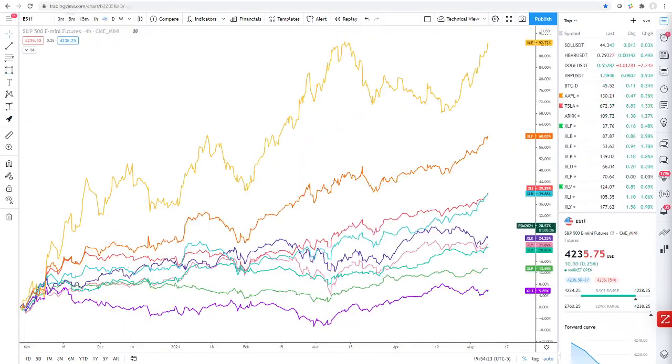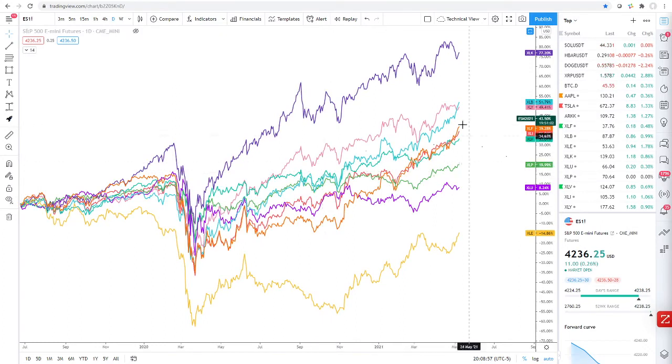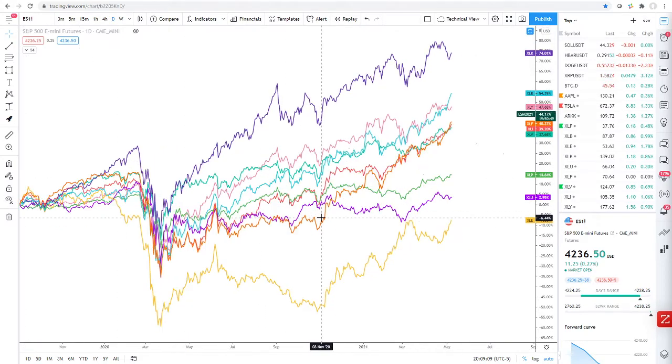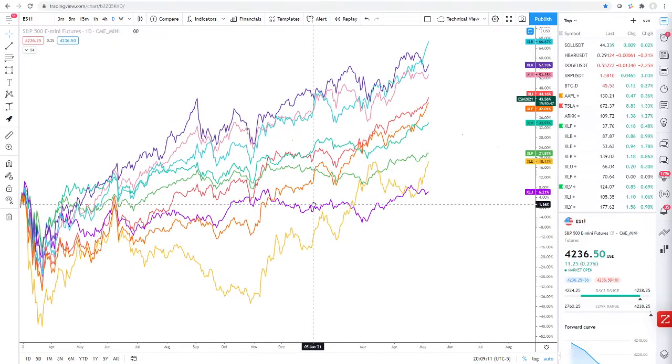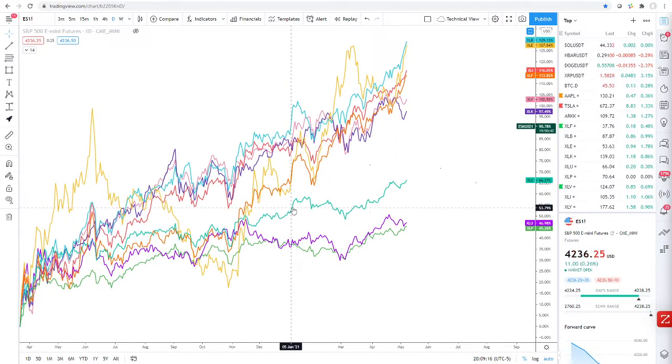But one thing I did want to talk about is the sectors in the market. So let's just rearrange this. What I'm looking at here is each line represents a different sector in the market, an ETF that tracks that sector. This is just comparing in terms of percentage of where we start on the left. So let's start and look at each of the sectors from the bottom of COVID, right? So let's take a look at here. This end of March was the COVID bottom. So this is the entire bull market. Let's take a look at the sectors.